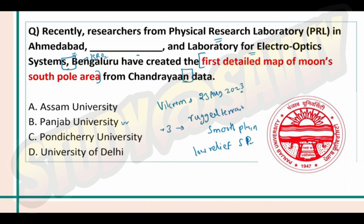Now, talking about the Chandrayaan-3 mission, this mission was launched in the year 2023, on the 14th of July 2023. This mission consists of Vikram and Pragyan. Vikram is a lunar lander and Pragyan is a lunar rover. The Vikram lander was responsible for soft landing on the moon. Now Chandrayaan 1 was launched in the year 2008, and Chandrayaan 2 was launched in 2019.